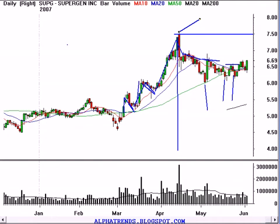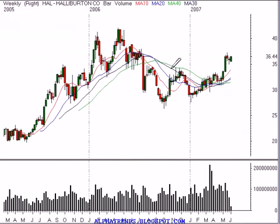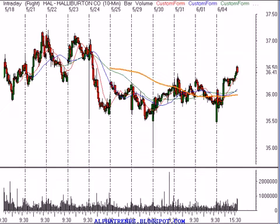Halliburton, HAL is the symbol there. And this stock is, like a lot of the oil service and oil-related companies, breaking past some resistance and in a nice uptrend again. It broke past this consolidation area in here. On the daily time frame, it had this run up, consolidated in here, and we're getting a little return of volume in the stock. And on the 10-minute time frame, it looks like it moved past a little bit of resistance here.